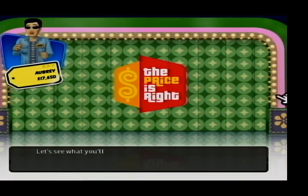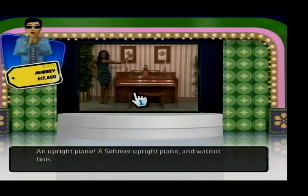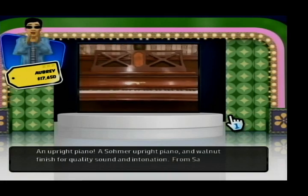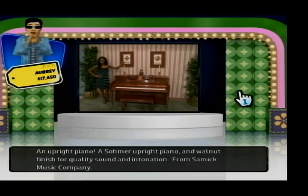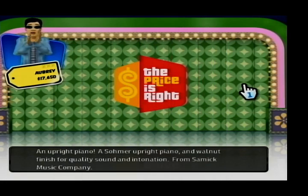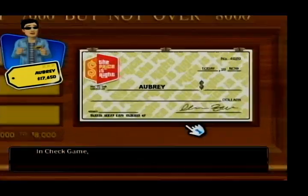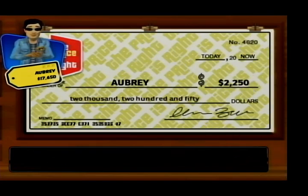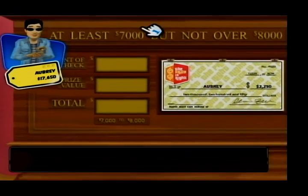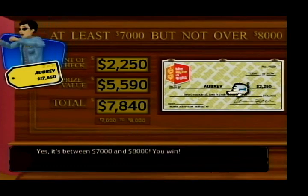Let's see what you'll be playing for. An upright piano. A Samick upright piano in walnut finish for quality sound and intonation from Samick Music Company. You can win it playing Check Game. Write the check. All right, let's complete the check. The actual added up? Yes, it's between $7,000 and $8,000. You win!